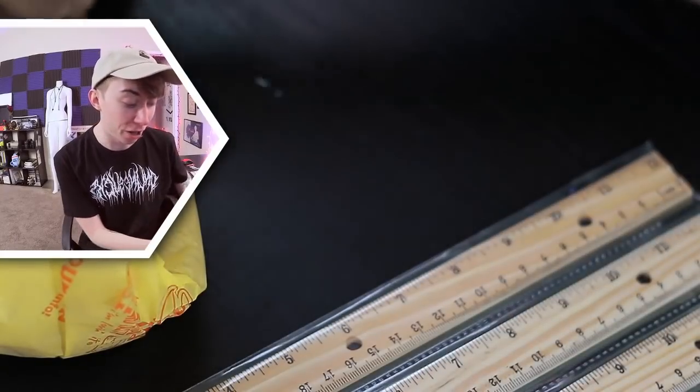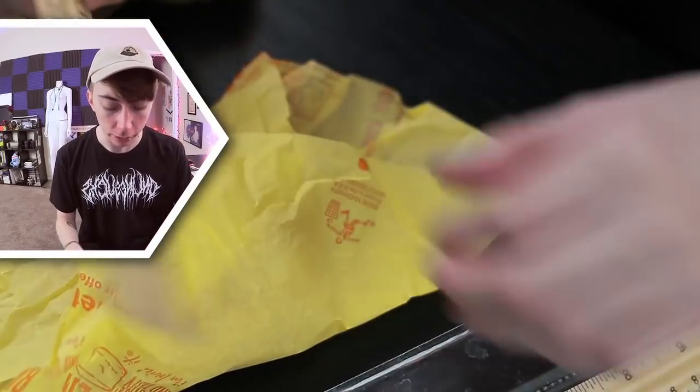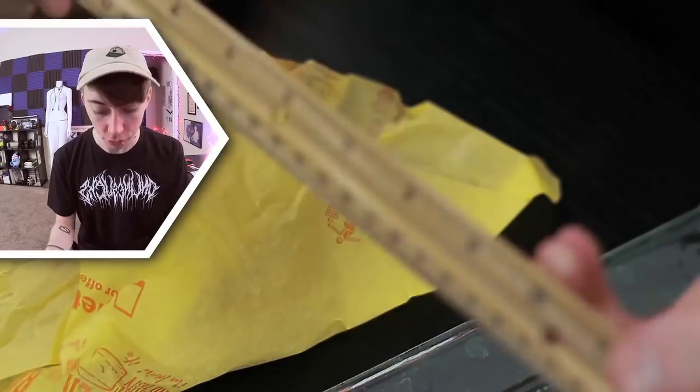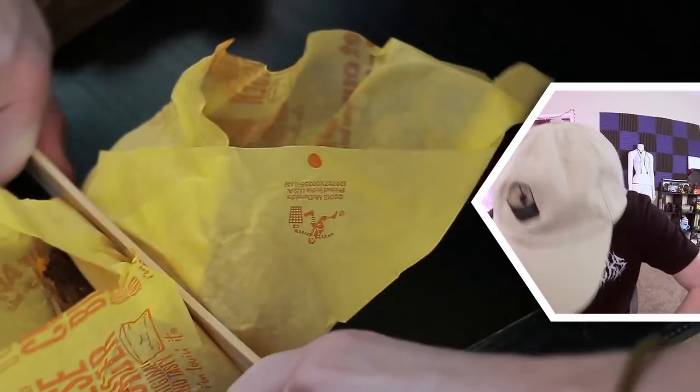Anyway, let's cut this sandwich the only way I know how. Take our McDonald's burger. You want to leave the plastic on a little bit. That's the secret, I guess. That's what they did in the video. This doesn't even have the sharp edges, like you know how some rulers have that. So this is just wood. It's just a wooden stick. I'm gonna now. The heart of the cards.